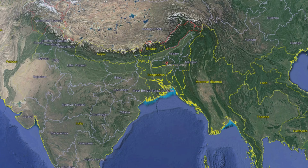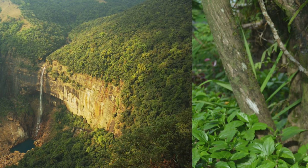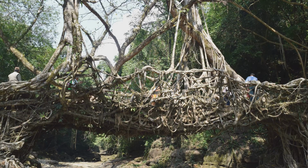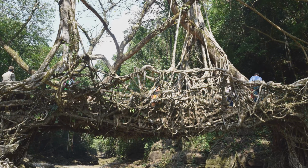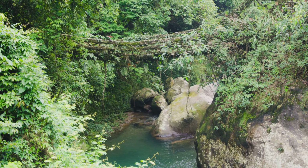Number 4. Living Root Bridges, India. Cherrapunji in northeastern India is one of the wettest places on Earth and hosts an extraordinary tree named the Ficus elastica. This tree has evolved sets of roots which protrude from a fair way up its trunk, enabling it to take root over the top of large boulders on riverbanks.